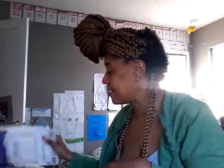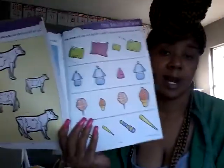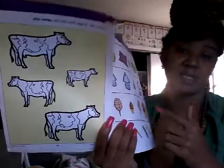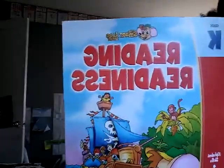And I also have this workbook that I got from JCPenney, and I did a review on it, and I was like, I like it. That's what I'm saying. I want you to understand that I did like this book when I got it. You can see the pictures, the colors, everything. It's simple enough for Ashlyn. However, these books are by the Smart Alec series.